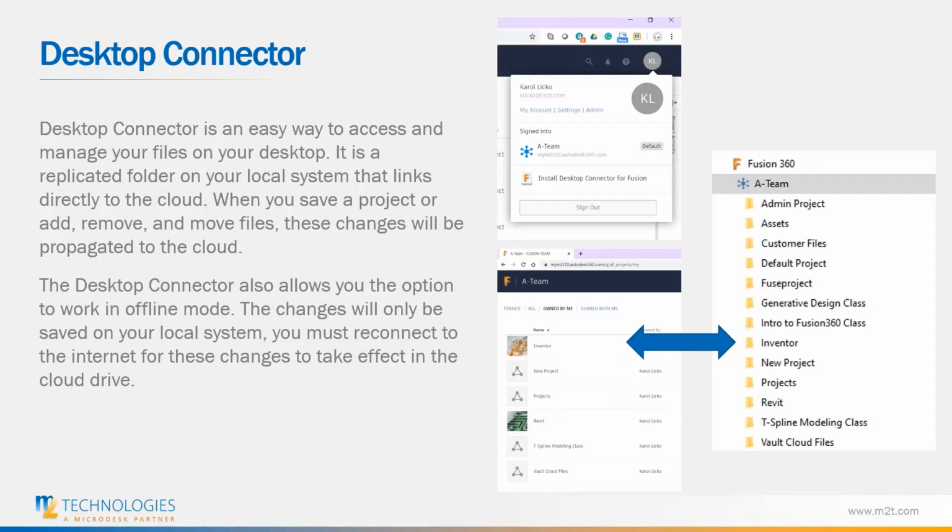The desktop connector is also a great tool when working on a computer. It creates a local folder that is linked to the cloud drive. This means that you have easy access to all of your files on your local system. And when you edit a project on your computer, it'll save a local copy for 72 hours.